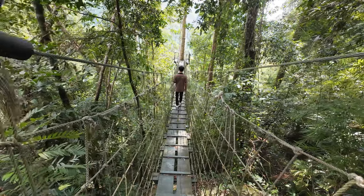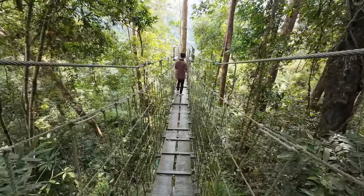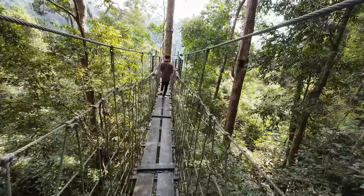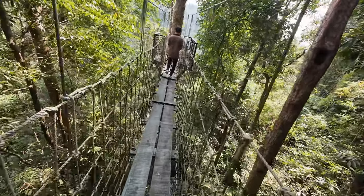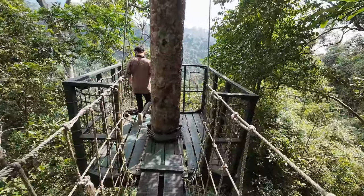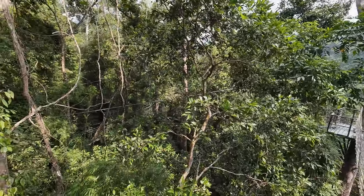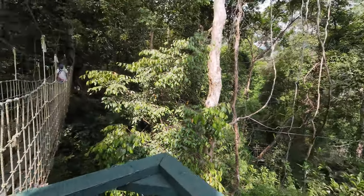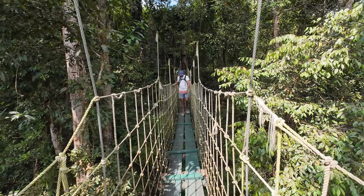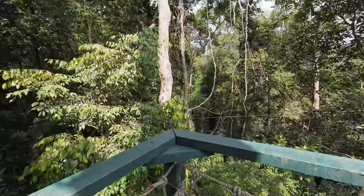Alright, seems like it's gonna be bridges like this throughout the entire hike. Whoa, started getting a bit high here. Oh yes, so you can see, maybe not, we have multiple layers of these nets. And this is Anan. Easy. Easy breezy. Easy breezy indeed.